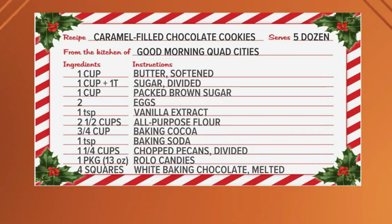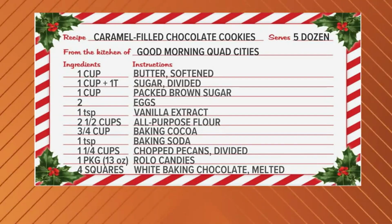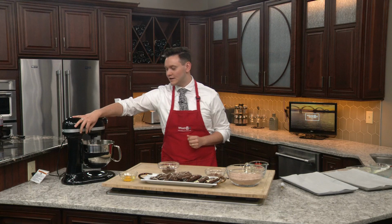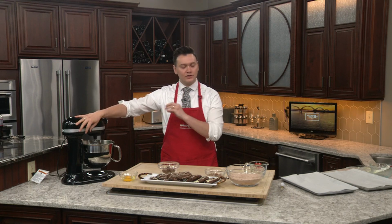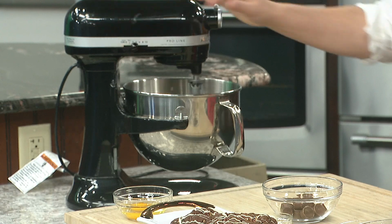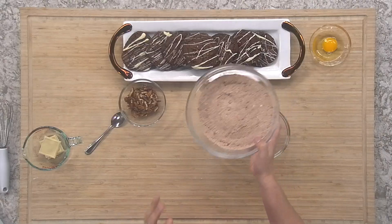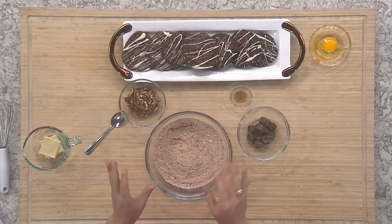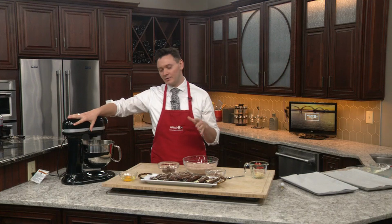And then we have all-purpose flour, cocoa, baking soda, chopped pecans, Rolo candies, which is what you're gonna use to stuff the cookies, and white baking chocolate to go over the top. So you're gonna go ahead, you're gonna cream those. As the sugar and the butter is creaming, you're gonna get your dry ingredients and put those into a bowl. Another ingredient that I try not to skimp on all the time would be the cocoa, because you can really tell the difference between a good cocoa and a bad cocoa.